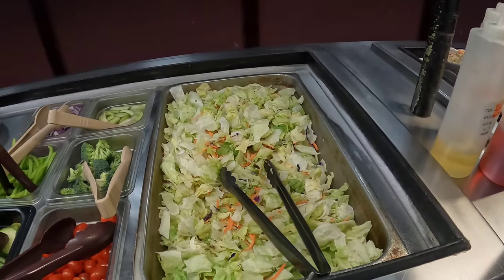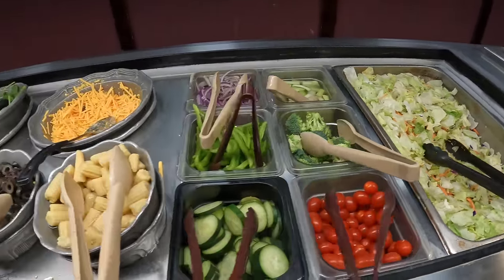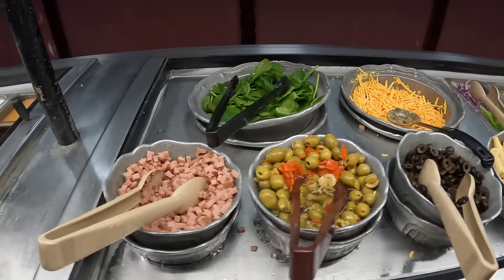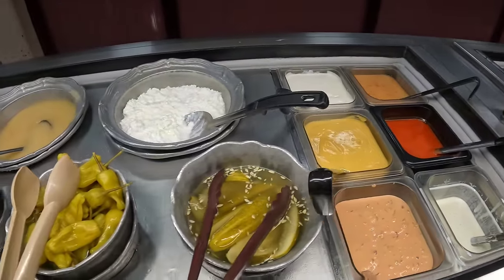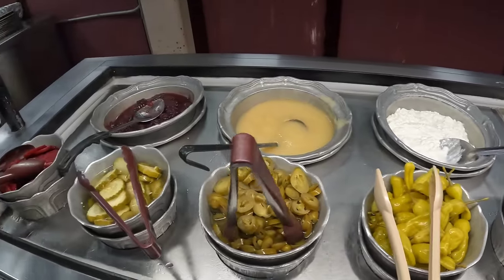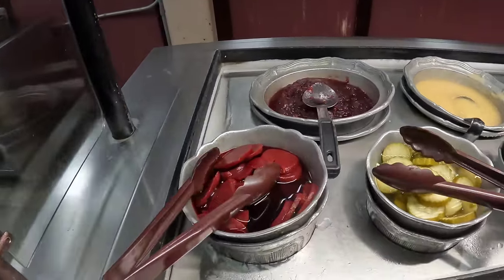Here you have salad, tomatoes and such, cheese, olives, spinach, and chopped ham. You have your dressings, cottage cheese, pickles, jalapenos, pickled beets. All very, very delicious.